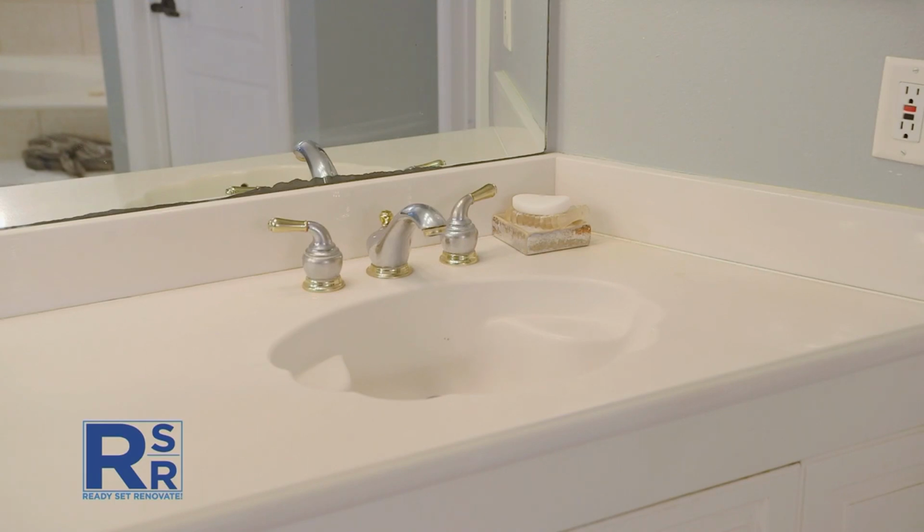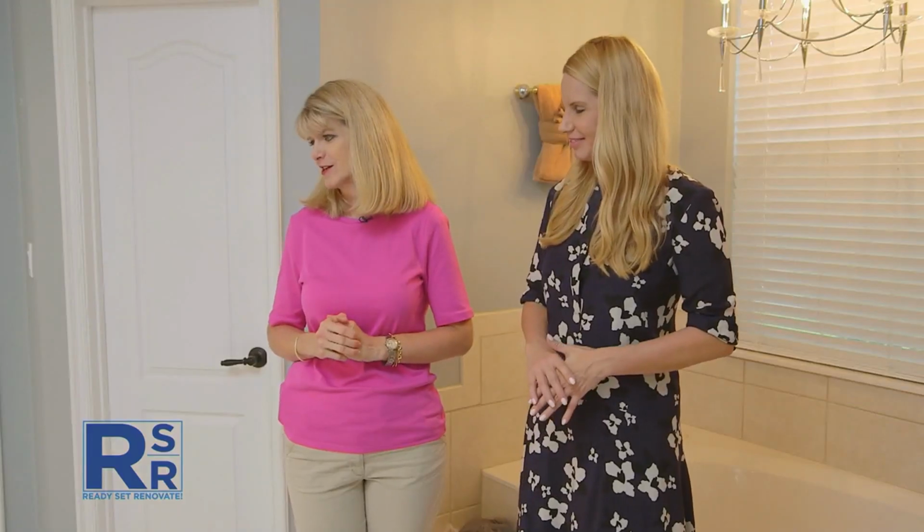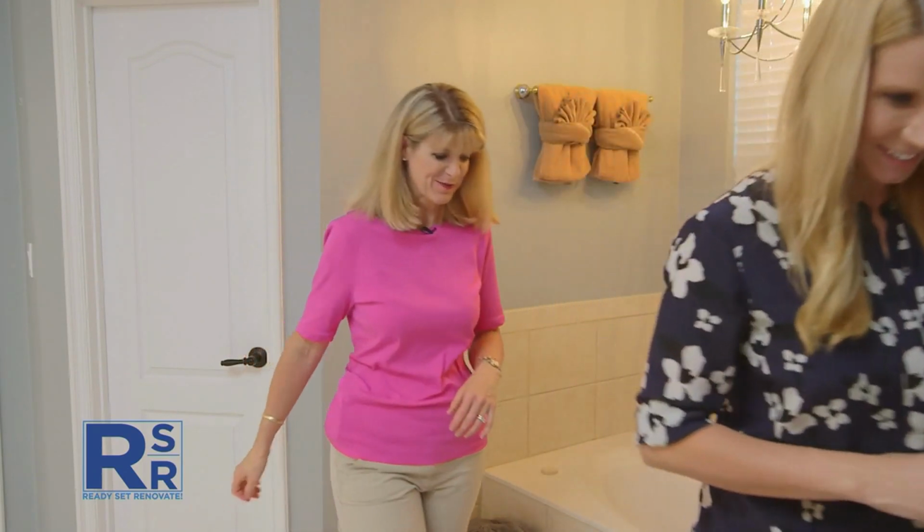Pretty chrome handles and a nice vanity area and lots of drawers to put all my stuff in so it's not on the counter. It's gonna look good. Let's see the rest. That's what we're hoping.